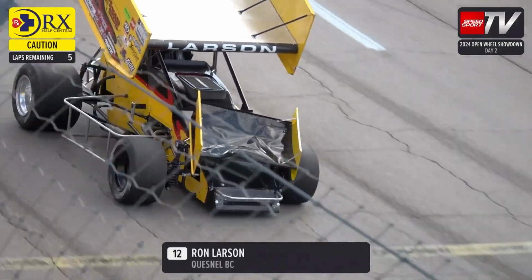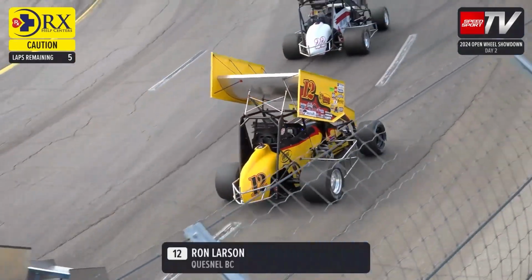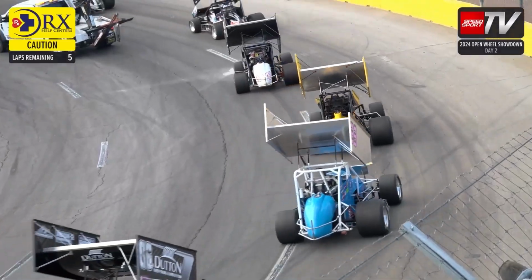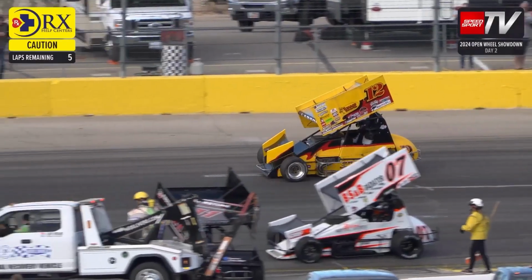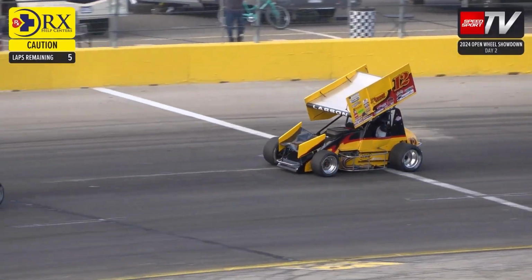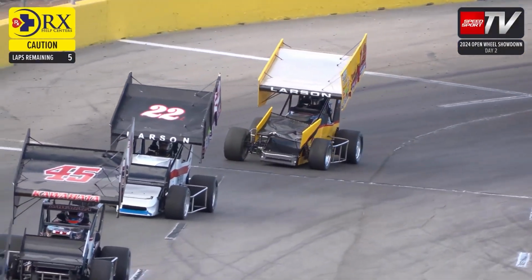And if Roahrig doesn't have damage like Larson does, his night has gotten a lot shorter, and he'll have to start behind a whole lot of really good cars to make his way through in these final 5 laps. As challenging as the aero is on these cars at these speeds on this track, that front wing like that can't make it any easier.